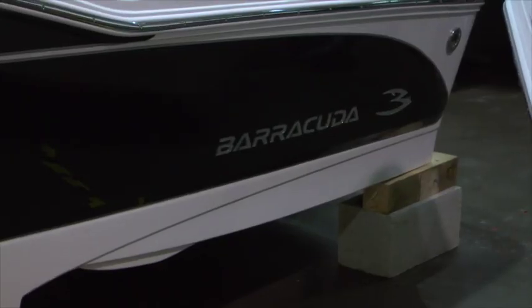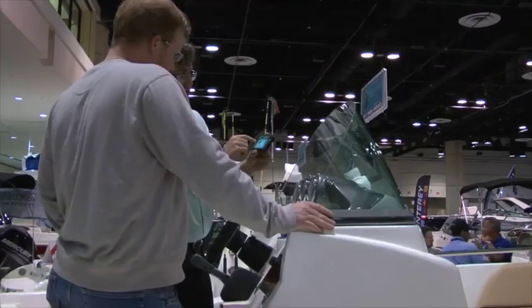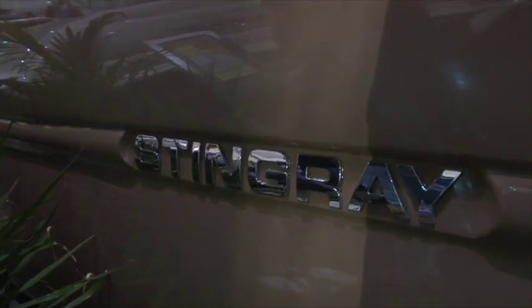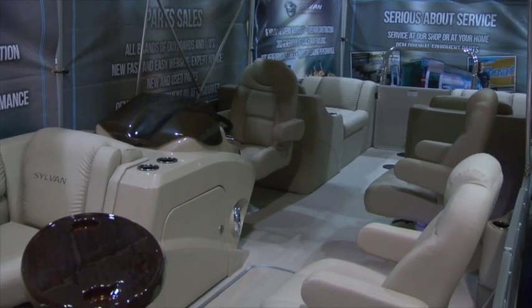A lot of work. All off the trailers, too. We've got new line Barracuda boats. We've got Blue Wave and Stingray family boats. We've got Sylvan pontoons and Starcraft boats.